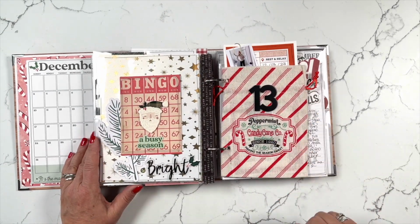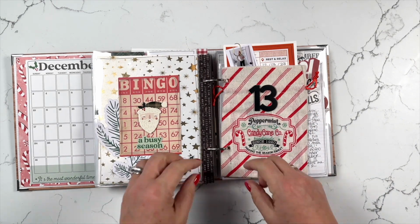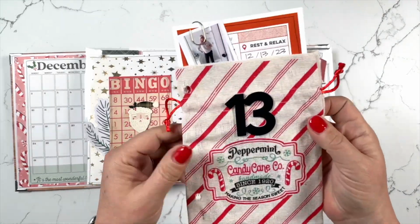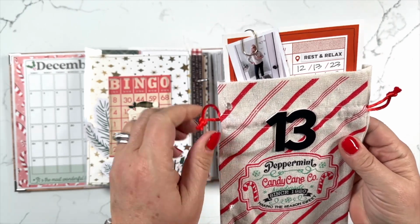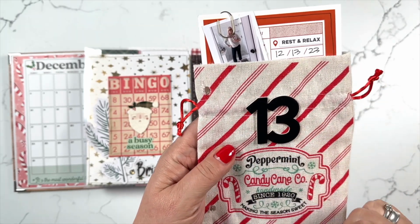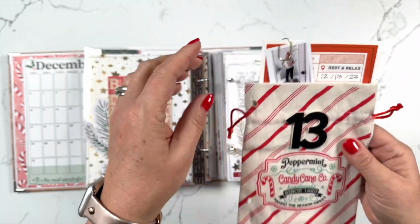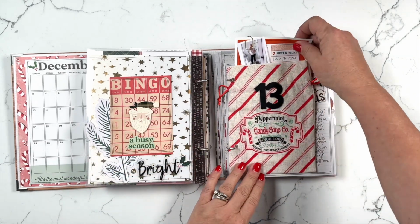On the 13th, this is something that I usually do every couple of years in my December dailies. This is a little canvas or linen gift bag that I bought at the Target One Spot a couple of years ago. So it's nice and thick and has a lot of texture to it. I used liquid glue to adhere a chipboard number and then just punched holes right in that bag. And that bag becomes a fun little pocket to hold my story for the day.